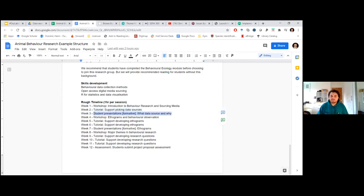Then they give me a quick presentation saying this is the data source that I want to use, and this is the kind of thing that I'm interested in, and this is sort of a starting point where we go, okay, is the quality of the data stream that they want to use good enough? Have they got a sufficient number of individuals? Can they actually get a project out of this? Will they get some viable data?